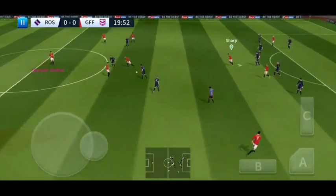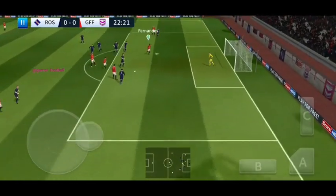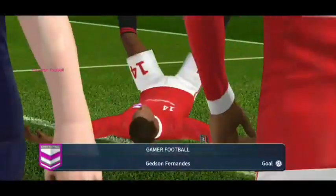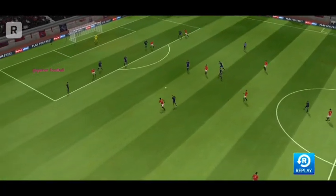To Ross. Striker's ball. Fernandez. Can he get a shot in? He shoots. He's off the mark for his new team. A great goal. The fans are happy to see him get his first goal. Let's take another look at that.